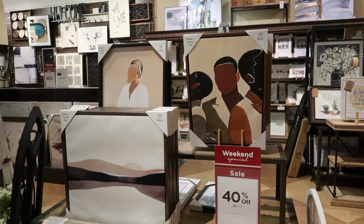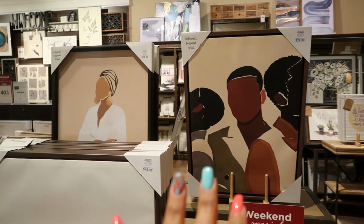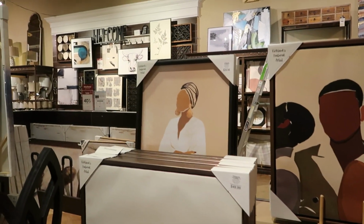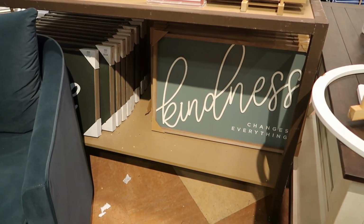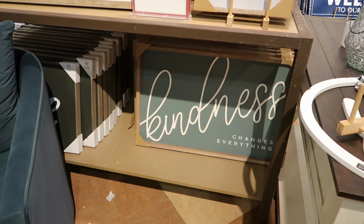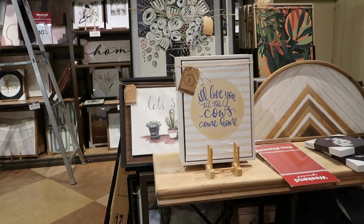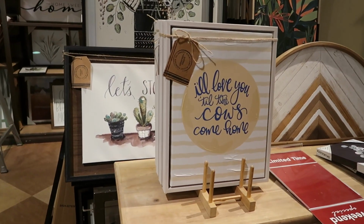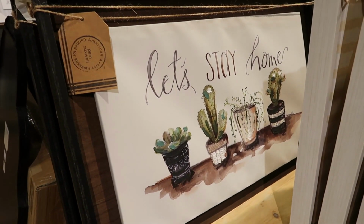They're 40% off now. They were $29.99. I gotta stop buying artwork though. I got enough. I like that. Kindness changes everything. That's beautiful. I'll love you till the cows come home. I know that's right. Let's stay home.